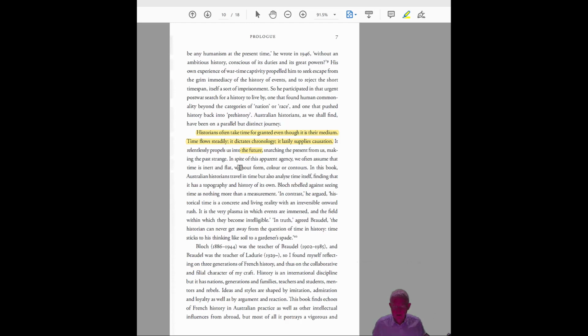In spite of this apparent agency, the agency of time and our own agency within time, we often assume that time is inert and flat and without form, colour or contours. But time speeds up and slows down, okay? This COVID period, for some, like me, it sped up. It just, so many other things started happening simultaneously.